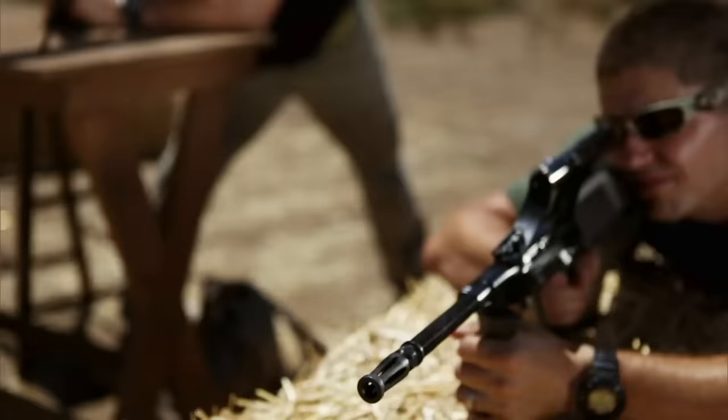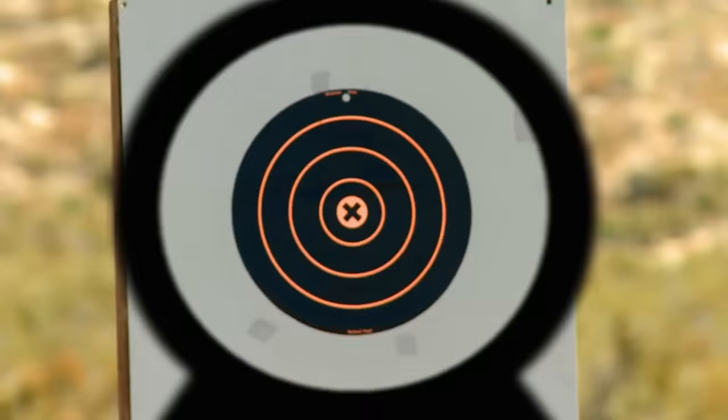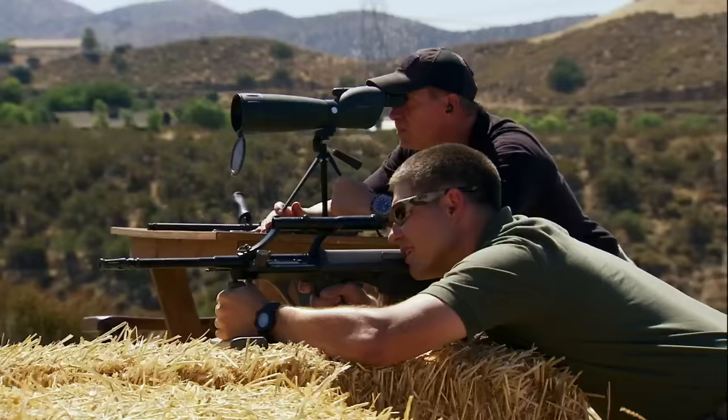All right, I'm on. Looking down the sights, I didn't really care for the sights that much. The reticle is just a simple donut. There's not a dot in the middle of it, and that's a lot of room for error inside that reticle. Let's send it.